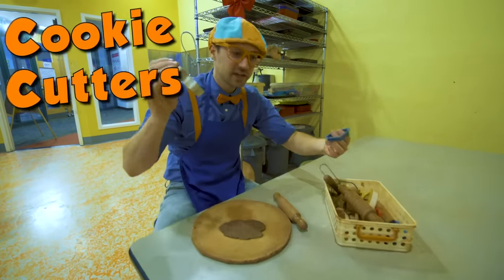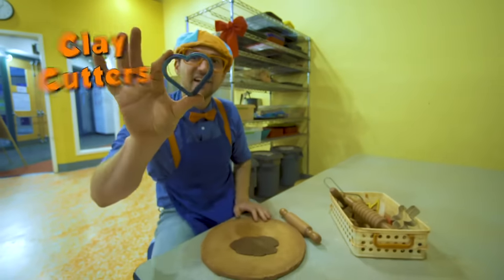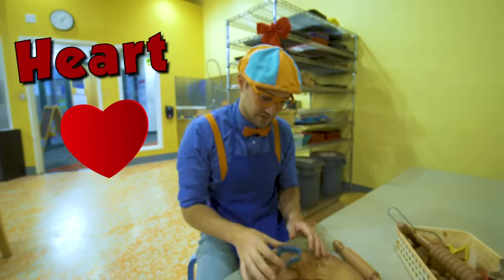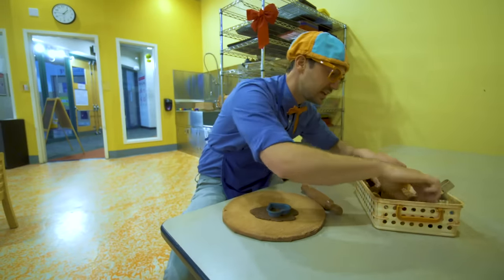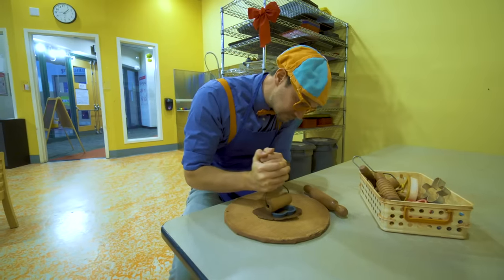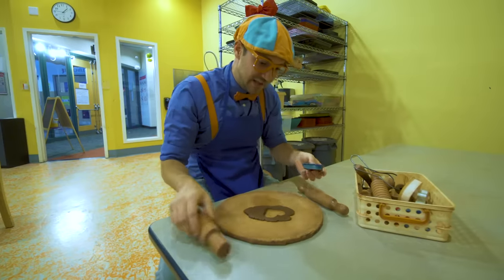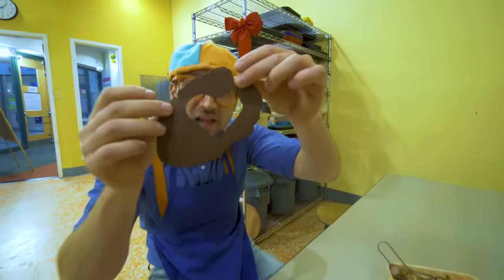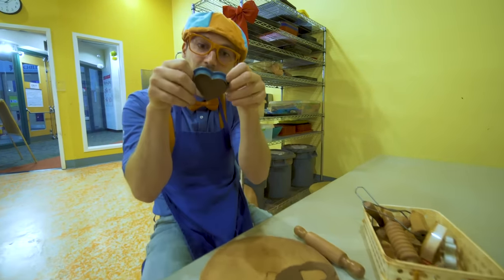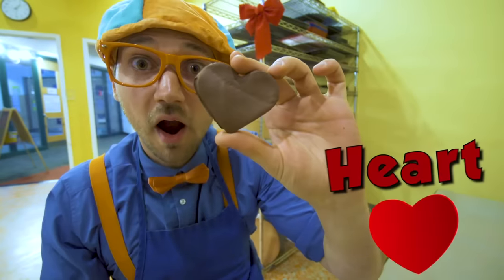Whoa! Oh, hey, some cookie cutters. Or in this case, clay cutters. Hey, what shape is that? Yeah, this is a heart. Let's cut out a heart in the clay. Okay. Yeah, we did it. There's what's left over. And check this out. Poke it out. Oh, there it is. Look, it's a heart.